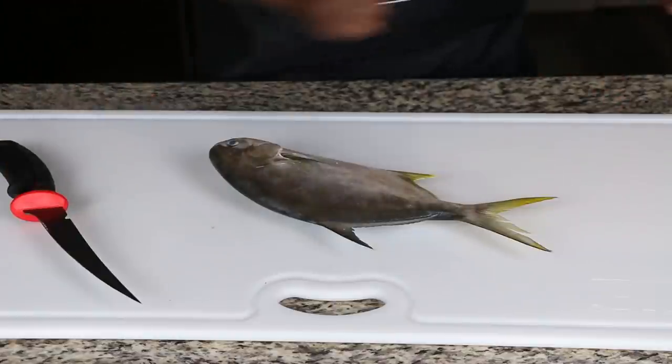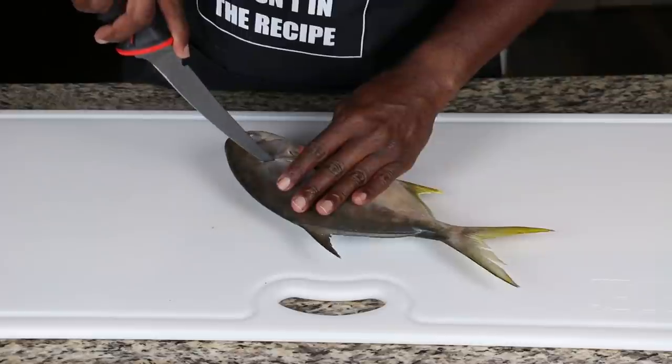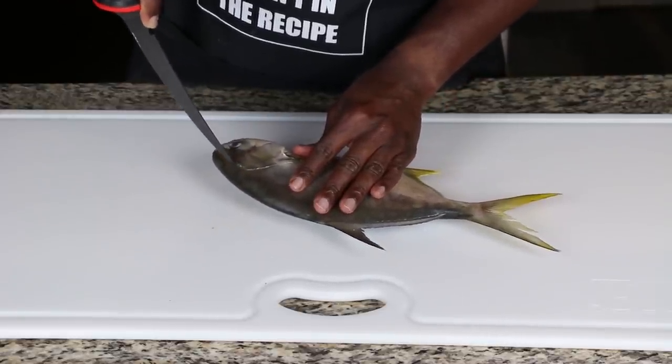Hold on, alarm going off. All right, I'm back. So first observation of this knife is super sharp. So we're gonna work our way to the head meat as so.